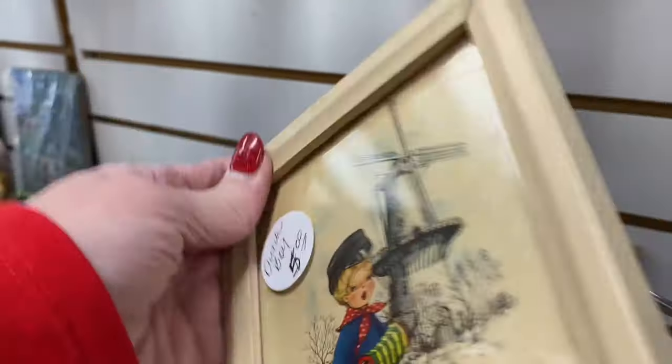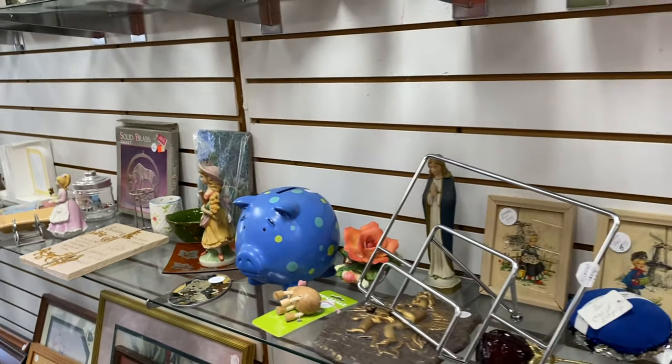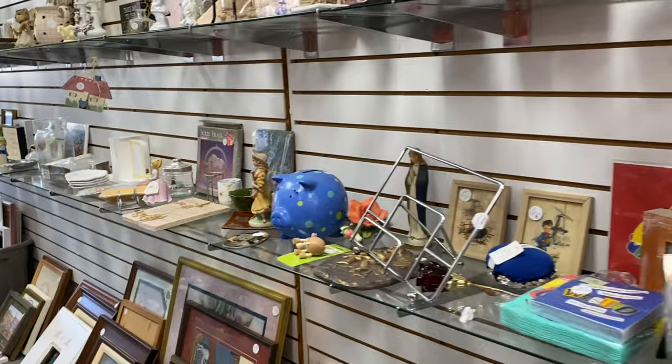I love these little pictures. They were $5 each. There were two, I think a boy and a girl. And that was a little bit out of the price range for this short thrifting trip this time.